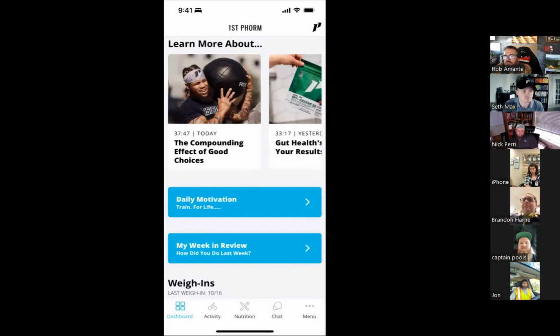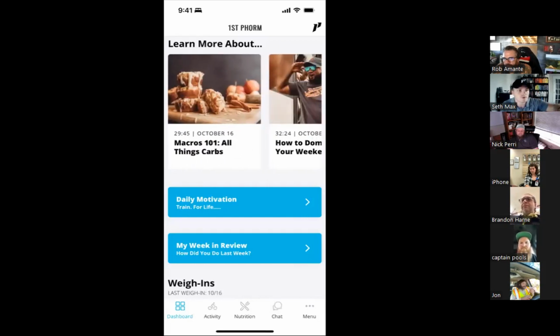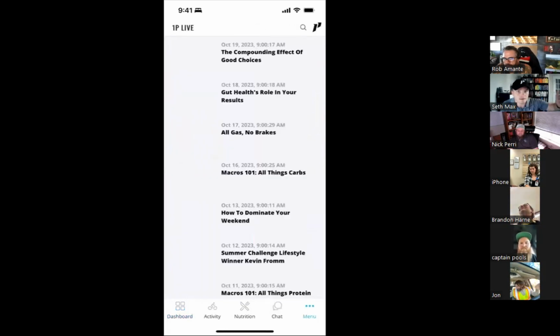That's the compounding effects of good choices. That was from today. And then you can scroll over and there's a few more. But if you want to see all of the live streams, click view all, and then they're actually searchable.